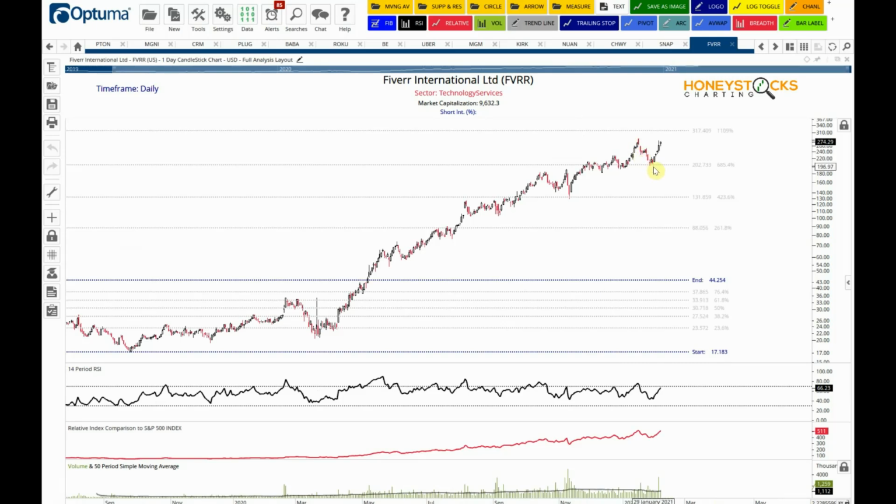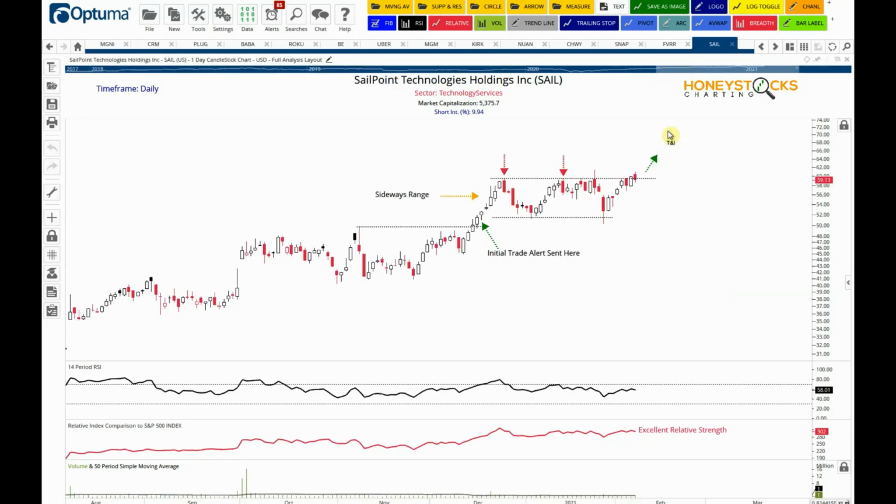Fiverr, again, we've had a big pullback. Again, just wanting to highlight these Fibonacci levels. Don't ask me how or why the market respects them. The market just does. But again, we've pulled back, and now we're starting to rally higher. And I would have an eye on 317 as my level.